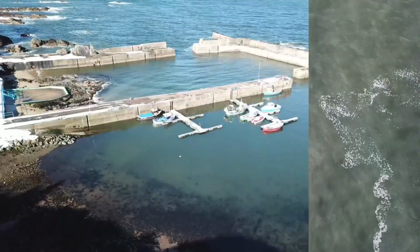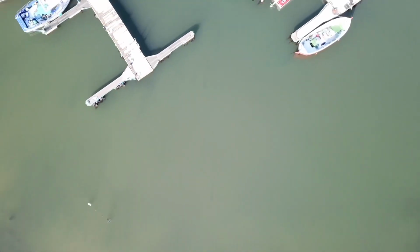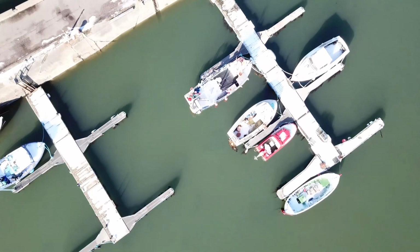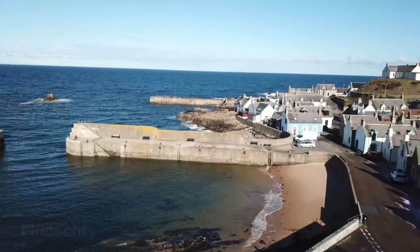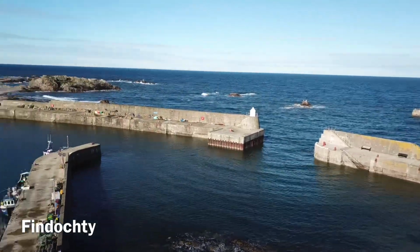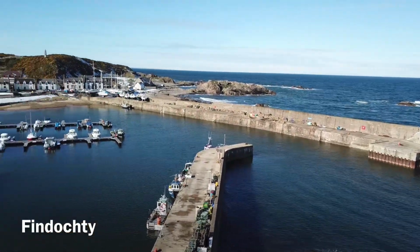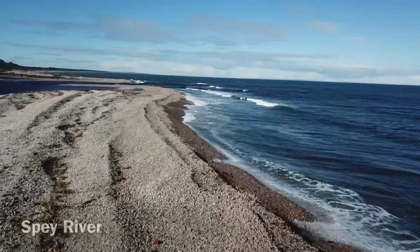The next harbour here is Portnockie, and the harbour here is facing to the east, so in most states you can get in. Again, drying in the inner harbour, very small pontoons. And then moving along to Findochty, my favourite harbour. Watch the rocks on the way in, mostly drying again. The harbour wall on the right is a visitor berth.